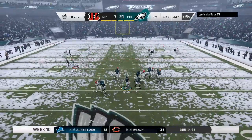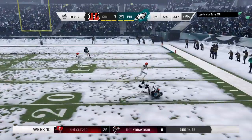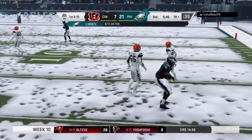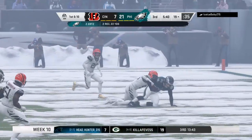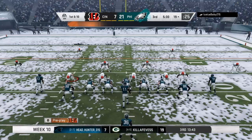Wentz now on first down, and inside the 20 before he's brought down. Another nice gain, 13 yards that time, and another first down.